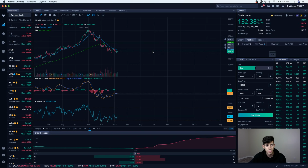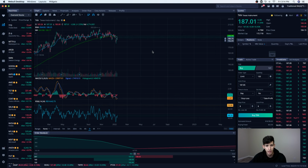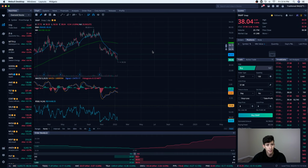All right, so this is Garmin. We got ticker symbol GRMN. Very cheap based off of previous highs, not making higher highs or higher lows, but it looks like it's kind of establishing its support level at 128. We'll just wait for that confirmation of a reversal. Texas Instruments, we can see that it's kind of trading sideways. Again, a little bit more on the cheaper side.